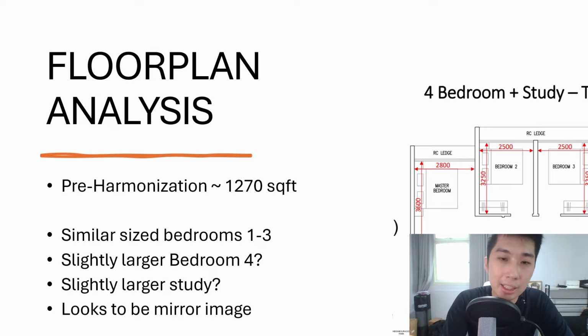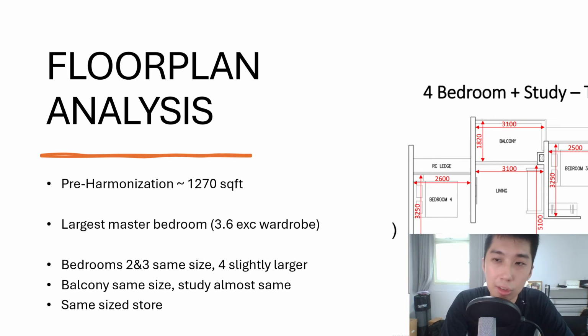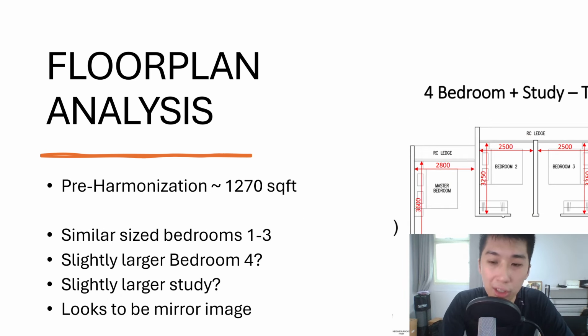Differences are very, very minor versus this 4 plus study floor plan. Both are almost the same mirror design. Like I mentioned here, slightly larger studies, similar size bedrooms 1 to 3, slightly larger bedroom 4, looks like 2.7, 3.2 versus 2.6, 3.2, 10 cm difference, very, very minor. And I'm not sure if they got the square footage wrong or what, but the way it looks to me is like it's almost similar. So if both are selling at the same price, of course, just go for this one where you get 2.7 meters, right? It's a bit longer, it's a bit bigger, store is slightly bigger as well.